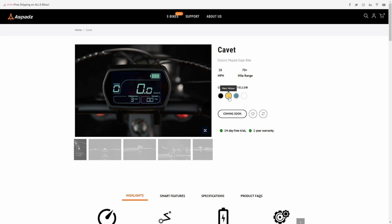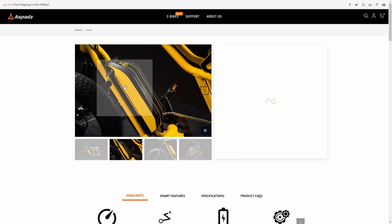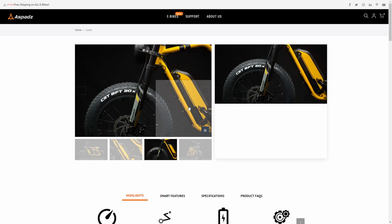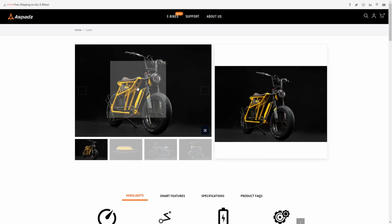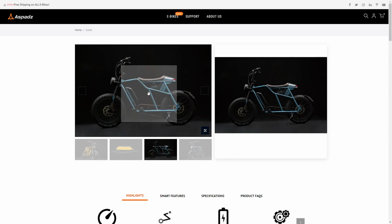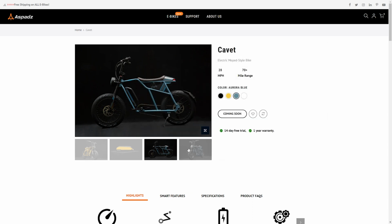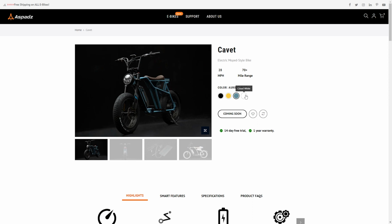It comes in black, yellow. So here's the yellow one. Looks like it's got the shark style battery with some accents on it. It does have pedals, 20 by 4 inch fat tires, and it's just a really slick looking bike. Now it's not super fast, but it is really cool looking. Now it doesn't have rear suspension, so it is a hardtail, so not super comfortable. But there are a couple on this list that have rear suspension.